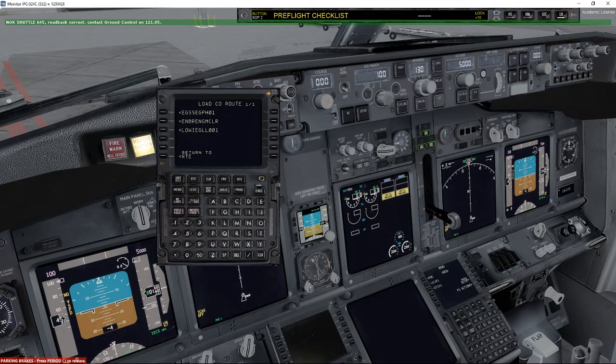Contact 121.85. Roger. 121.85, November Alpha X-ray 645.